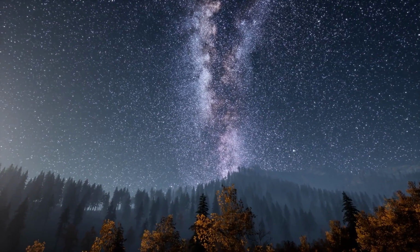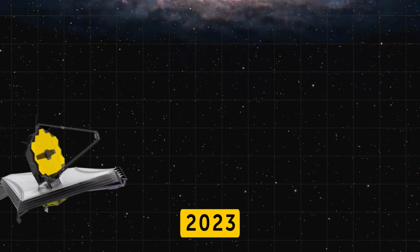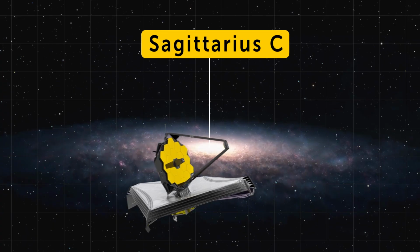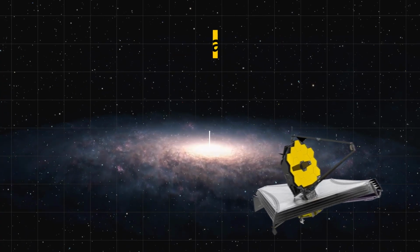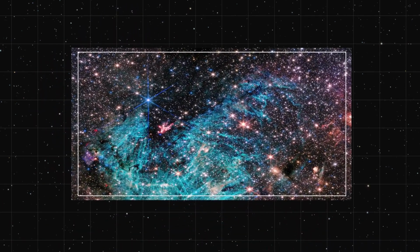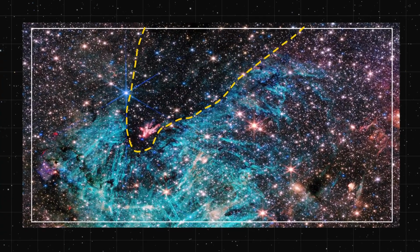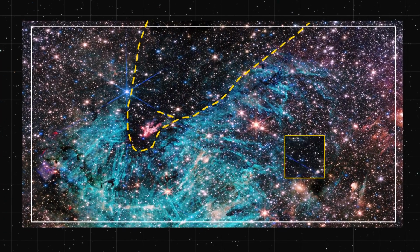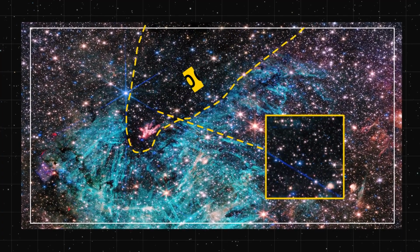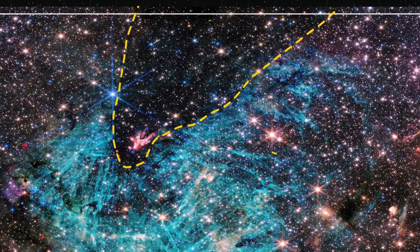It looks like there are some mysterious structures in the center of our galaxy. In 2023, the James Webb Space Telescope took a detailed picture of the Sagittarius C region. It's right near the center of the Milky Way. This image showed a dense area where stars are forming. There were many young stars and dark clouds that blocked the light from the stars behind them. That's a very packed place, with about 500,000 stars of different ages, sizes, and colors. This place is very chaotic and extreme.